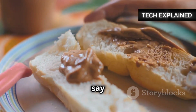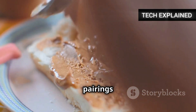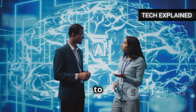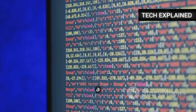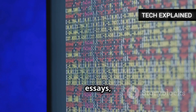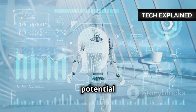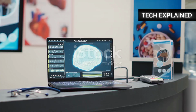Think of it like this. If I say peanut butter and jelly, chances are you'd think jelly. This is because your brain has learned common word pairings through experience and context. Similarly, LLMs use their training data to understand and generate text that aligns with human expectations. LLMs do something similar but on a much grander scale, processing billions of words to generate cohesive and meaningful outputs. They can write essays, answer questions, and even engage in complex conversations, making them invaluable in today's digital age. As these models continue to evolve, their potential applications are expanding, promising even more sophisticated and human-like interactions in the future.